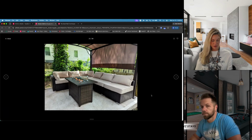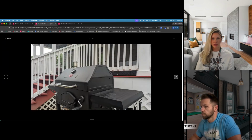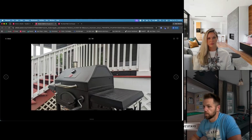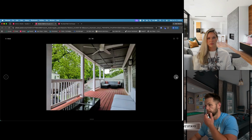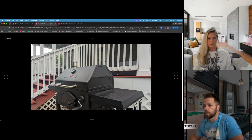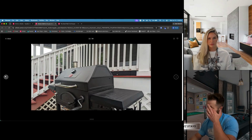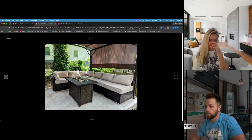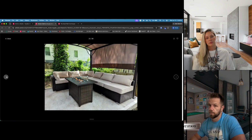That looked like a decent grill. You would know better than me, but I didn't see a grill in any of the bullet points. There was a mention of a grill. It looks like some kind of smoker, some kind of crank to possibly raise it up. It's not just a charcoal grill. But not a lot of amenities, and they're not focusing on the ones they have. There is a single shot of every amenity: a grill, one shot, fire pit, one shot, and a pool table, one shot.